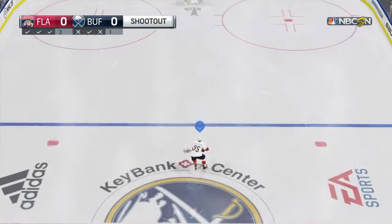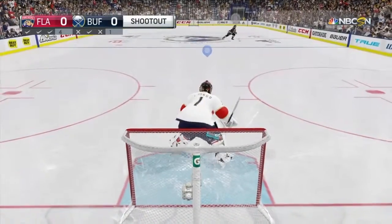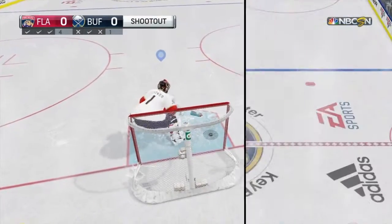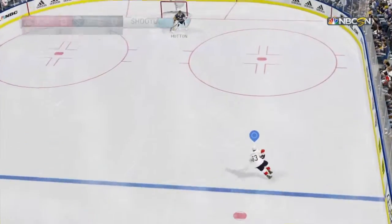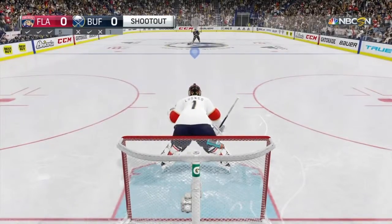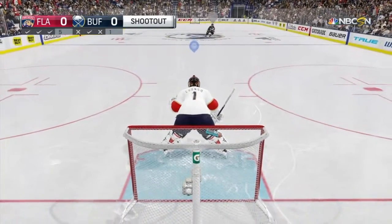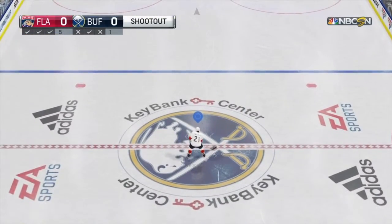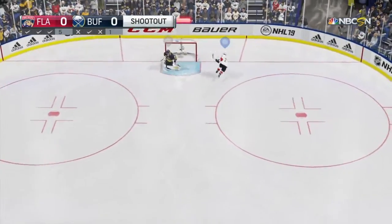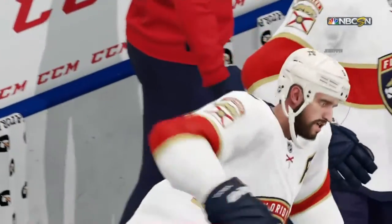No! He scores! Got his pad on that one. Score! Jason Collinville. No! Nelson Trocheck. Team can lead. He's won him the game.